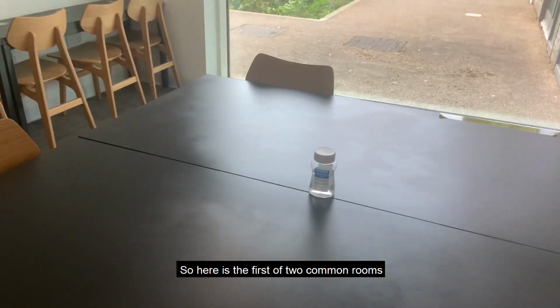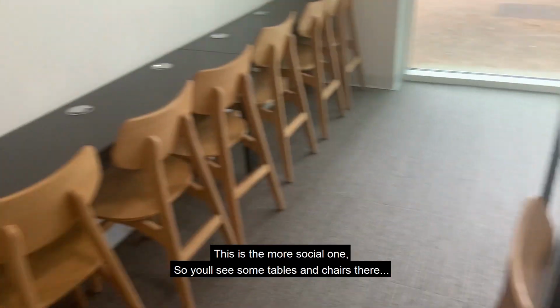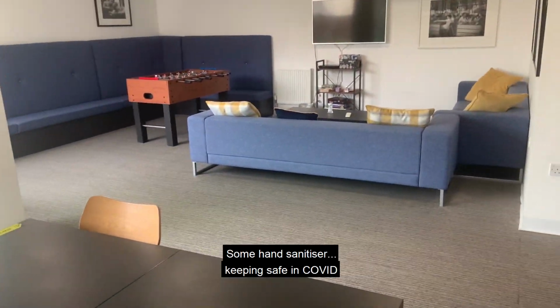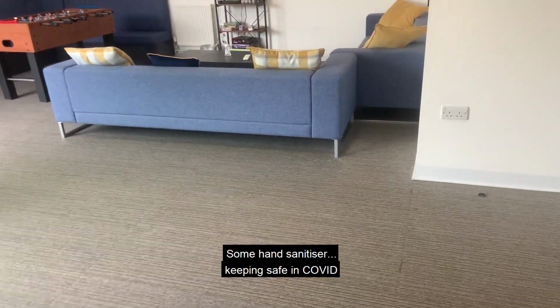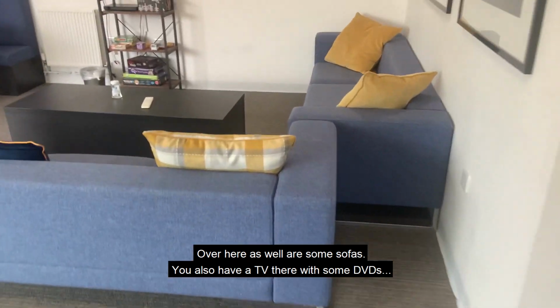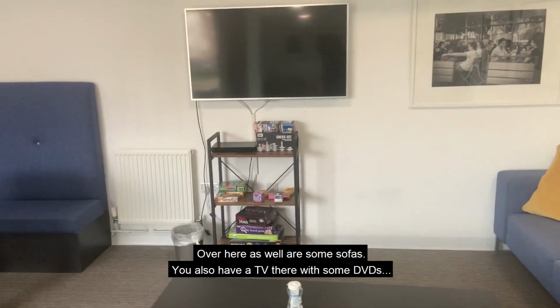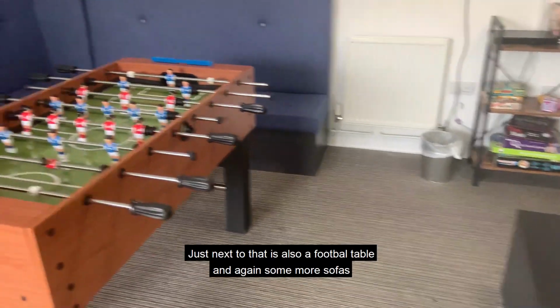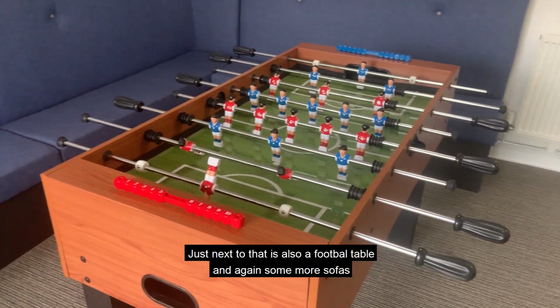So here is the first of two common rooms. This is the more social one, so you'll see some tables and chairs there, some hand sanitizer, keeping them safe in COVID. Over here as well are some sofas. You'll also have a TV there with some DVDs and some board games too. Just next to that is also a football table, again more sofas.